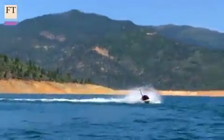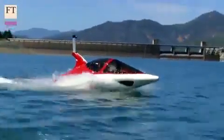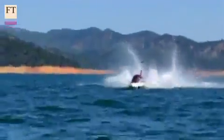Rob says it takes around an hour for most people to get the hang of piloting one of these craft, though some of the more extreme manoeuvres it's capable of take more time to master.